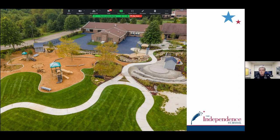So we made sure that we put storage units out here associated with each area so that we had places that were easily accessible. Things could be cleaned up and put back away. We refer to this one as our outhouse because that's kind of what it looks like. And then we also have a large one here that houses the trikes up at the top here so that they're easy to access for the kids.